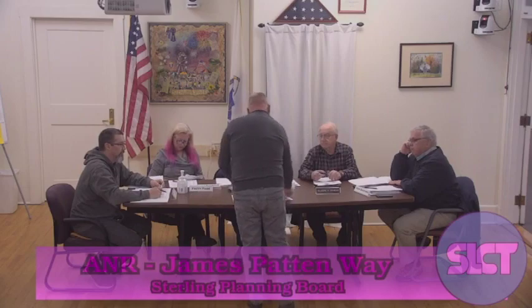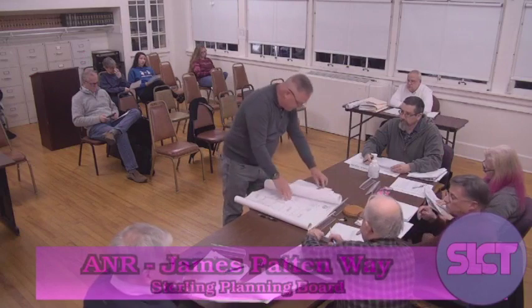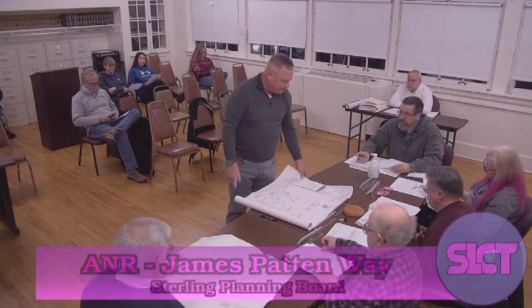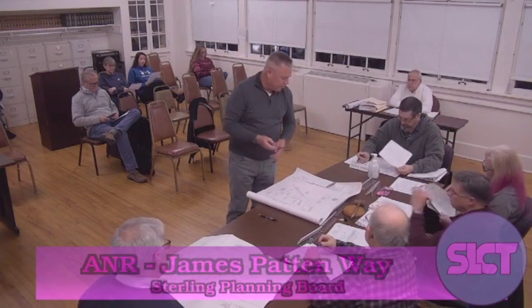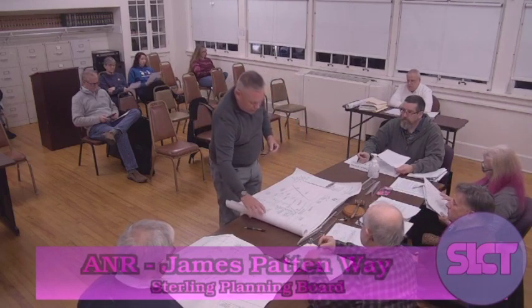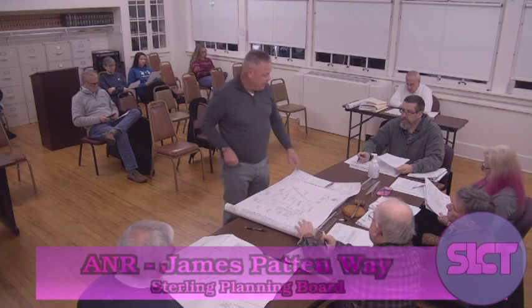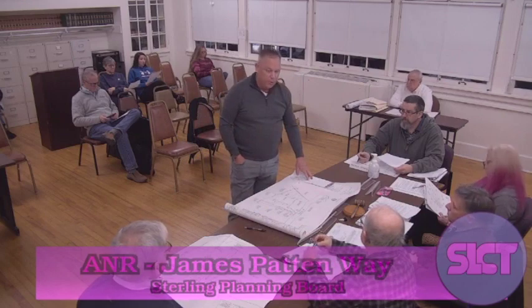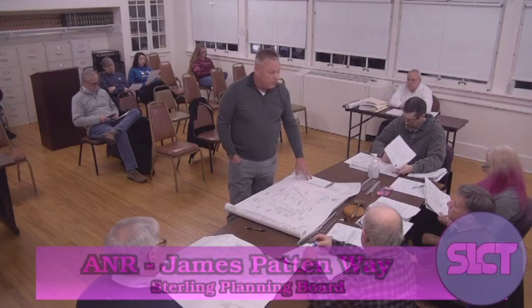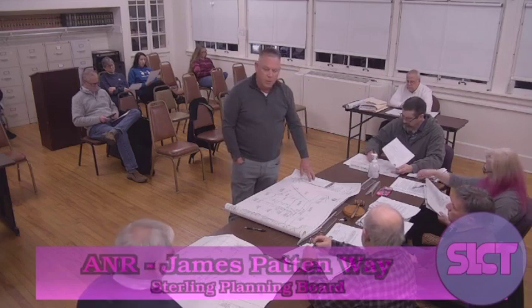We have here a parcel of land that is on James Patton Drive. As Mr. Peters said, it's Assessors Map 92, parcel 108. It lies northerly of Redstone Hill Road and westerly of James Patton Drive. The zoning there is neighborhood residence. Required area is ½ an acre, and the required frontage there is 125 feet. This parcel has 2.751 acres, and it has 473.97 feet of frontage on it.